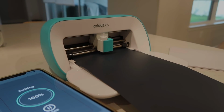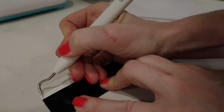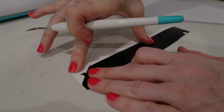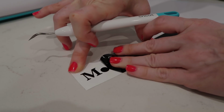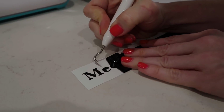So I am just going to weed this label. This is the first one I'm going to do, and I'll do the other ones too, but this one is on camera. This one says medical supplies, and I'm going to put this on that top bin with the thermometers and things like that. Very, very easy to use. The vinyl is great because I can weed it like you see here, pulls right back. I will put the transfer tape on and we are good to go.